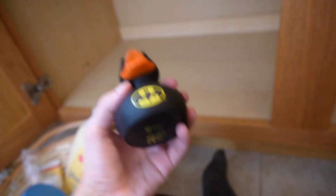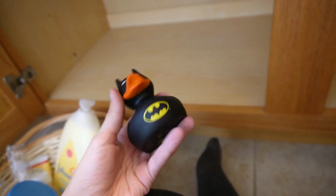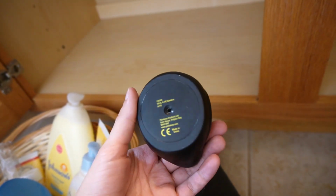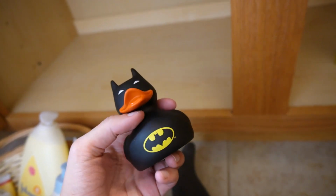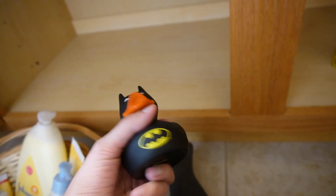As does Bat Duck. We were trying to save him, but we had a lot of stuff coming out of the bottom. I was just going to fill him with some bleach, let it sit for a little bit, and then probably rinse it back out. We wanted to save it because this was one of my son's first bath toys. But pretty much this is everything that's under my sink.